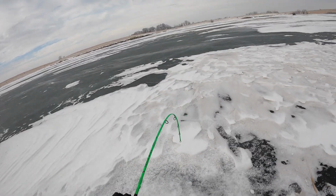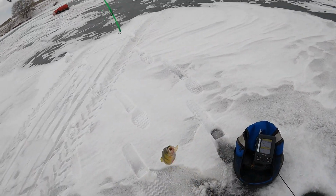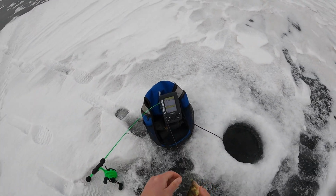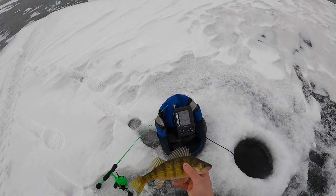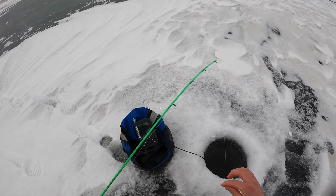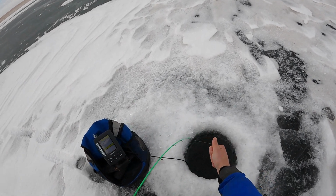Fish on. Oh, it's a good one. Oh yeah, that's not bad. I might keep. Oh, you stay here, Mr. Glove. There we go. Probably a 9-incher or so. Caught on that tungsten, baby. I moved and found a fish. Hell yeah, 9-incher. Like I said, caught on that little tungsten, but I'm gonna get down there and see if there's another one. He came up and smacked me right away.